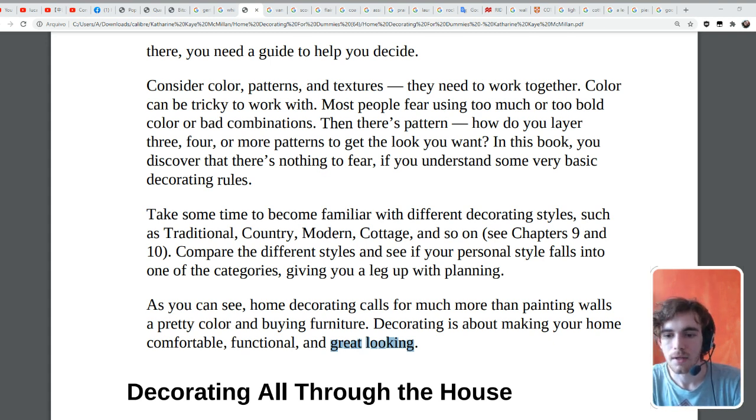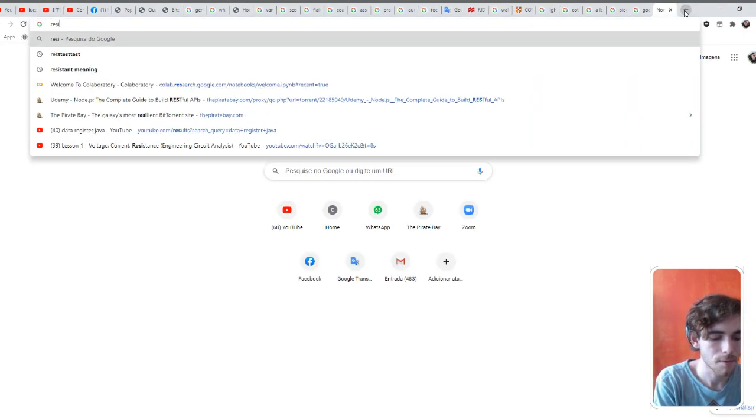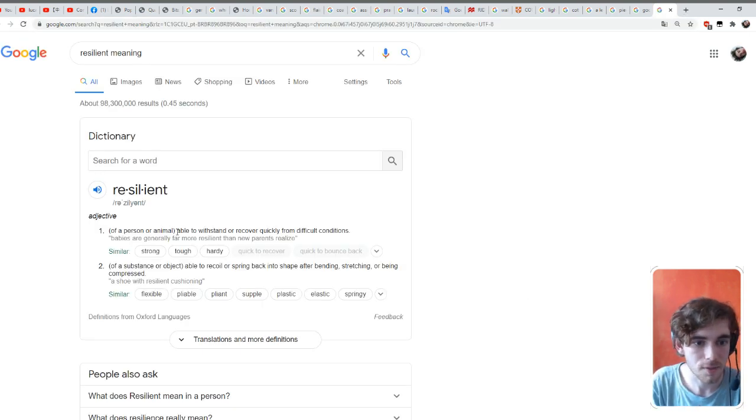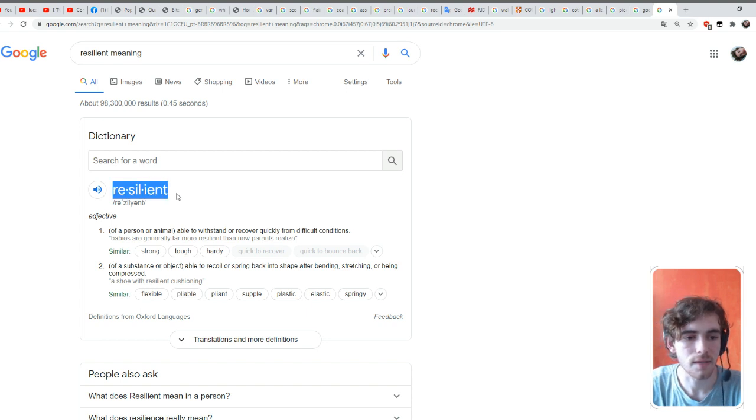You're very resilient. You're a very resilient person doing this, right? Resilient. What's the meaning? Resilient: a person able to withstand or recover quickly from difficult conditions. Não é exatamente isso que eu queria dizer, né? Uma pessoa resistente, no caso. Resiliente traz um outro significado. Mas vamos usar resilient. You're a very resilient person if you watched this video until the end.